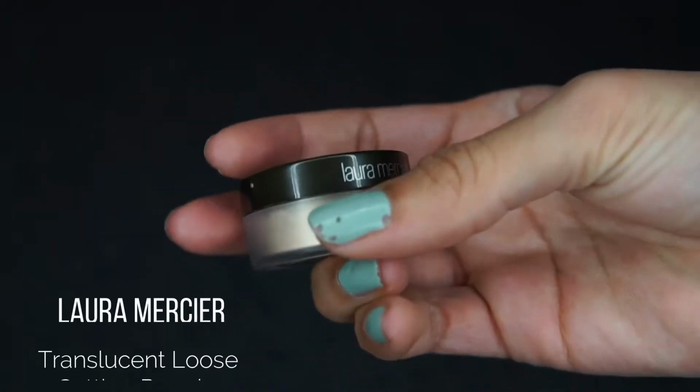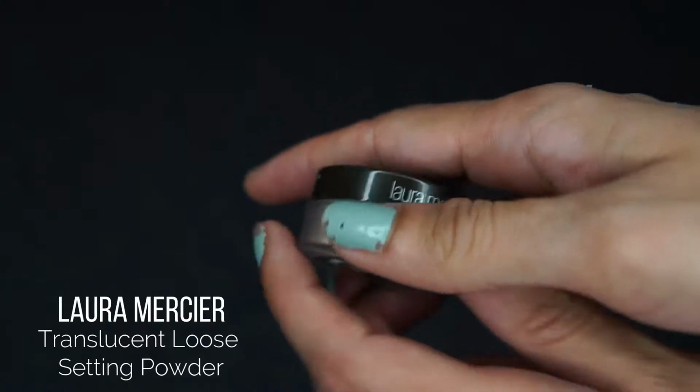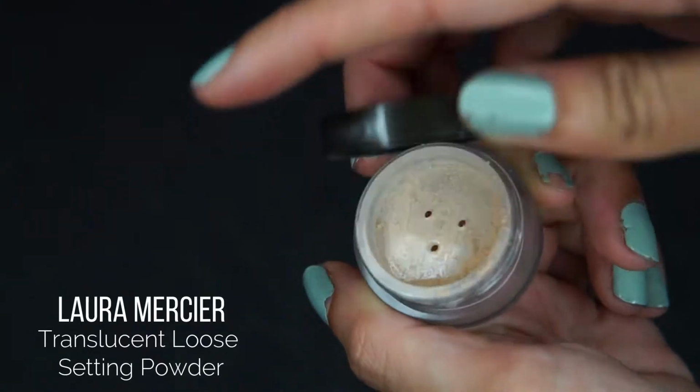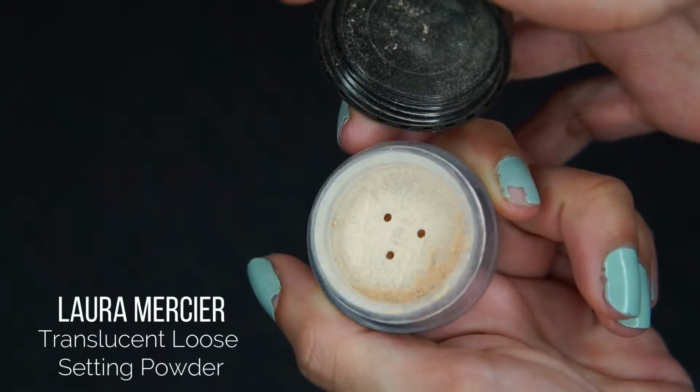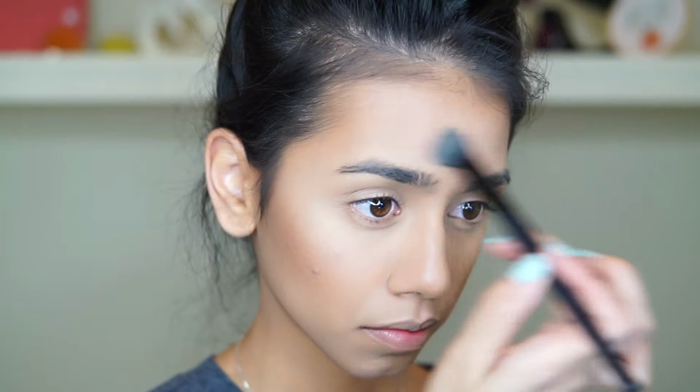And then to set that concealer, I'm using the Mercier translucent powder. This one is actually a little different though. It has a little bit of shimmer in it. So this is actually just a sample from Sephora and I really like that. So I'm applying this, like I said, everywhere that I put some concealer.